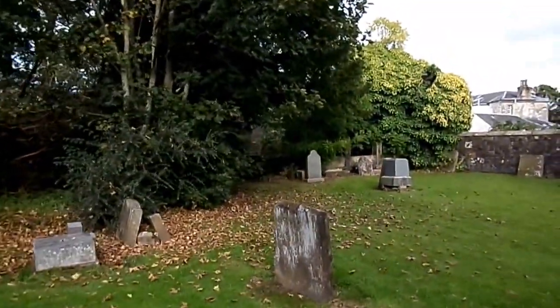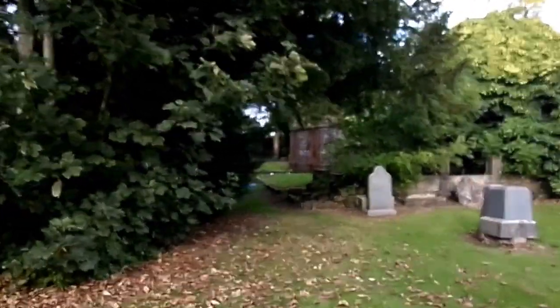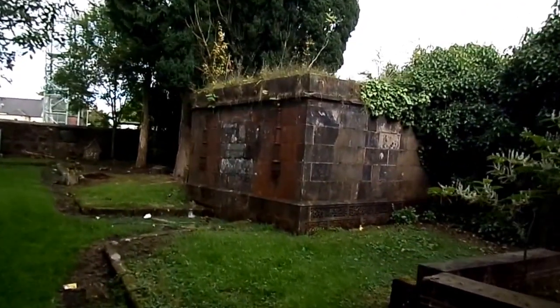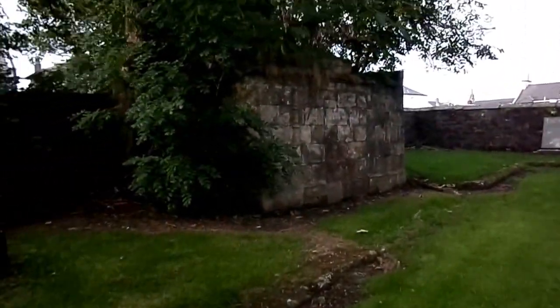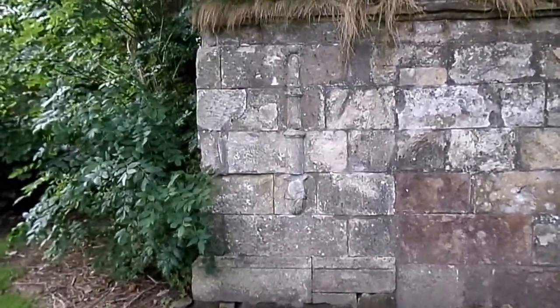This area seems to have been set aside for the most aristocratic landowning families. So these are more mausoleums. Similar in design. They seem to be the Cunninghams of Ayrshire, maybe of the other estates like Robertland, possibly even Montgomerys of Ayrshire. Similarity in design, particularly with this carving on either side.